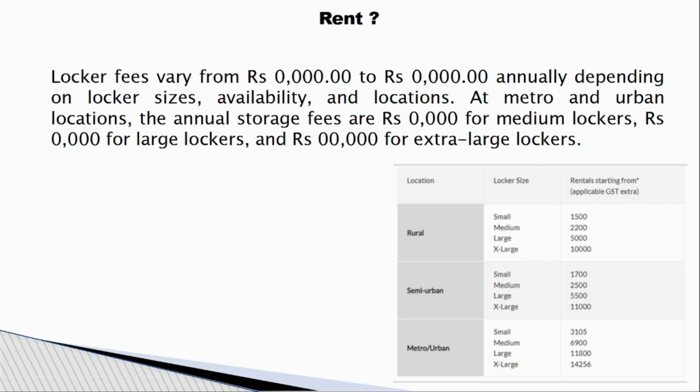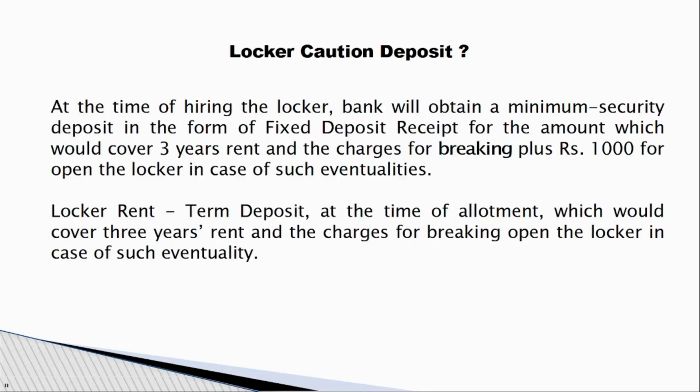One example I've taken from a particular bank. In rural, small means 1,500 rupees per annum plus GST. In the same rural area, if you want a medium locker, 2,200 plus GST. If you want large, 5,000 plus GST. If you want extra large, 10,000 plus GST. So these are the locker rents per year. This will be different from bank to bank, area to location, and size to size.